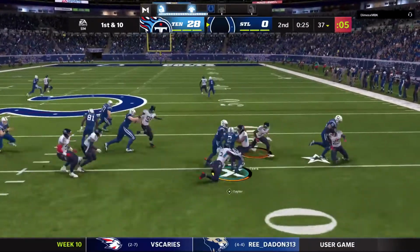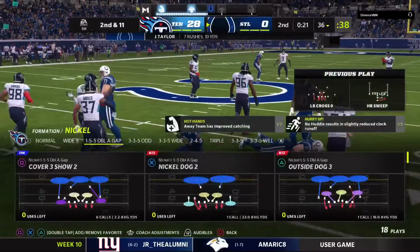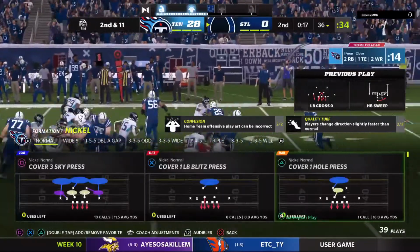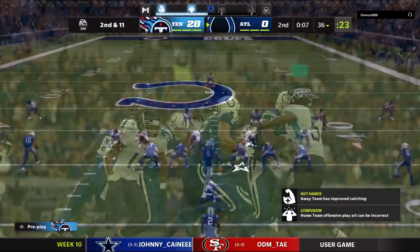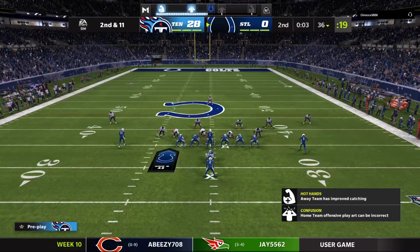1st and 10, Taylor now. And he still has yet to get on track in this first half as they're going to stop him behind the line. Officially, it's a 1-yard loss. That's going to bring up 2nd and 11. 2nd and 11 at the 36-yard line. And they line up now for what will likely be the last play of the first half.